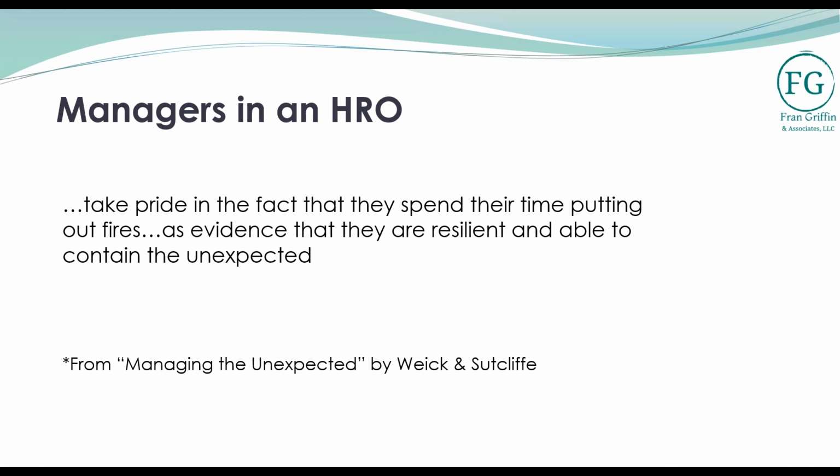Most of us view somebody who's spending their time putting out fires as putting out fires because things are a mess. We shouldn't have the fires. Well, to a certain extent that's true, but it also helps them stay resilient and contain the unexpected. So what we don't want to have happen is that a little unexpected thing turns into a big thing.